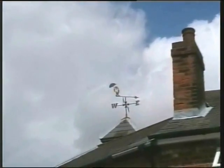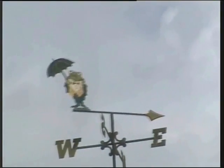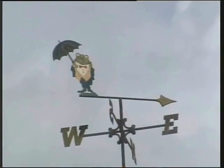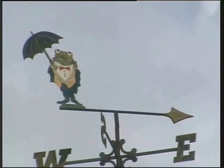I've made 1 or 2 weather vanes, but this was an unusual request for Mr. Toad of Wind in the Willows fame. It's been up now about 25-30 years, I believe.